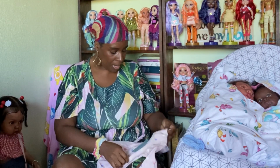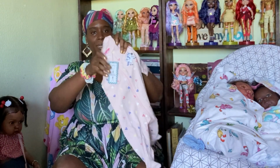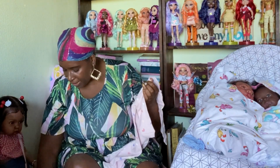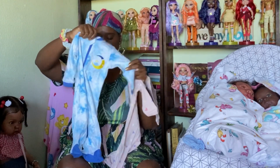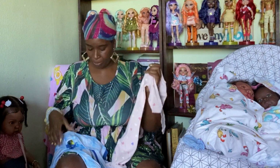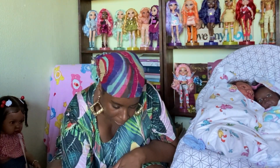Listen, this is a cute little unicorn and love hearts. That's a cute little unicorn and love heart little sleeper. I wonder if this would fit my twins, my ice cream twins, because the other little outfits are made by the same people. But this one's got star and tie dye, and this one has unicorn and love hearts, but it's made by the same Tuffy, the same people. Yeah, I might have to put this on my little ice cream twins. And then there's some more diapers.